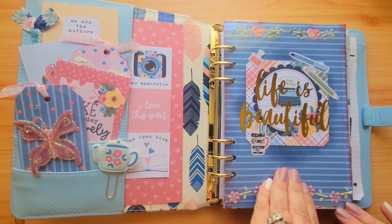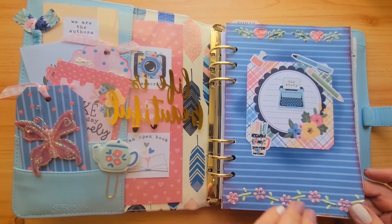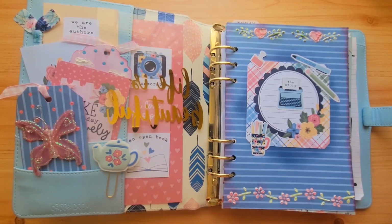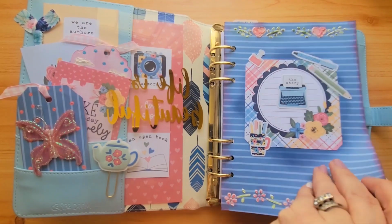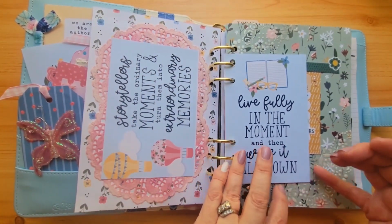This is my A5. It's from Carpe Diem. I've been using their planners for some time. I know there are people who still use them, and then there's people who've moved on to whatever is new and fun and fabulous, and that's fine too. Planning is all about finding your jam.